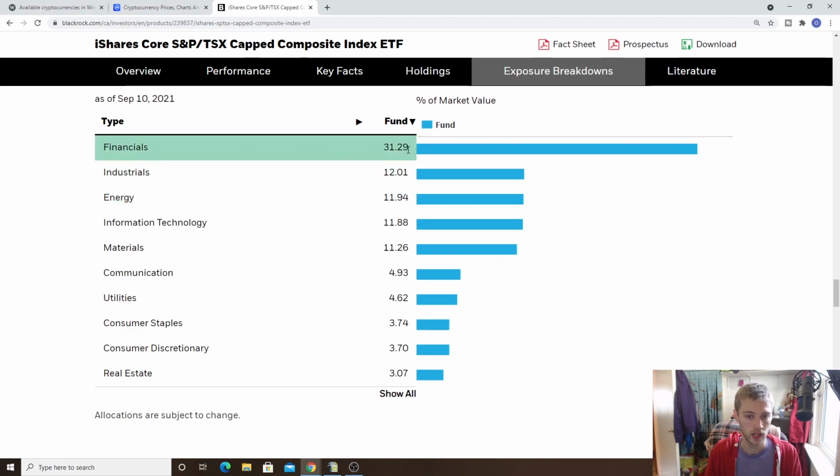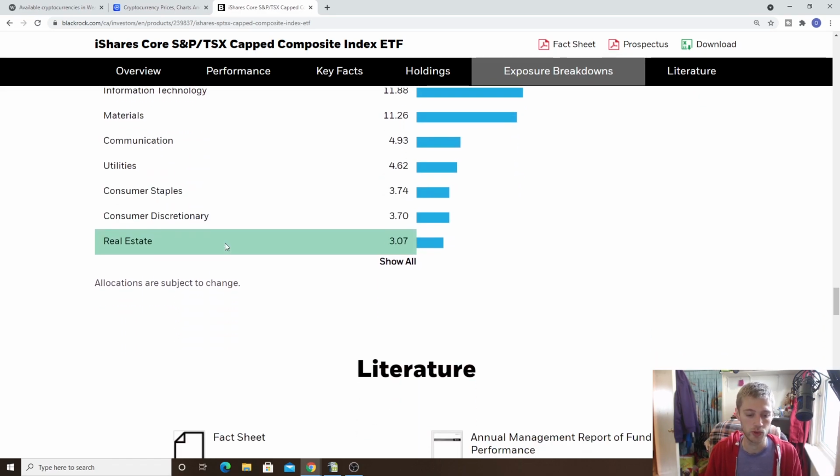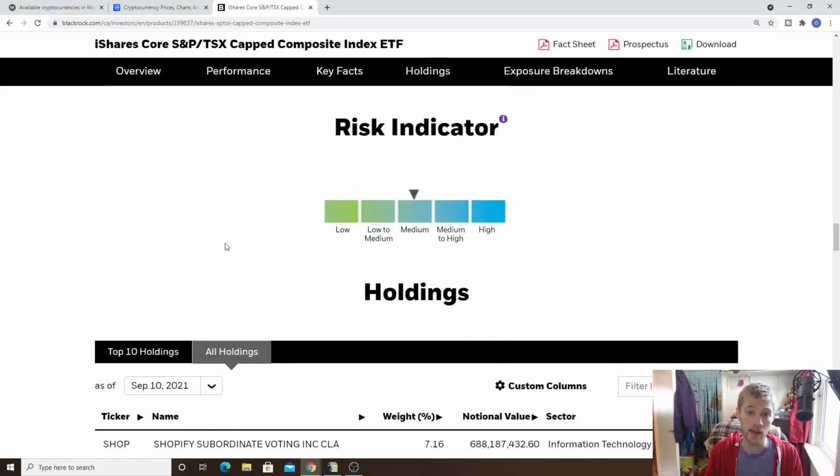Financials are at 31%. So once again, more exposure to financials, but in my opinion, those are the best long-term consistent Canadian stocks that we've seen. Industrials is number 2, with energy, information technology, and materials. So once again, pretty good exposure to everything with this ETF, and I'm a big fan of it.